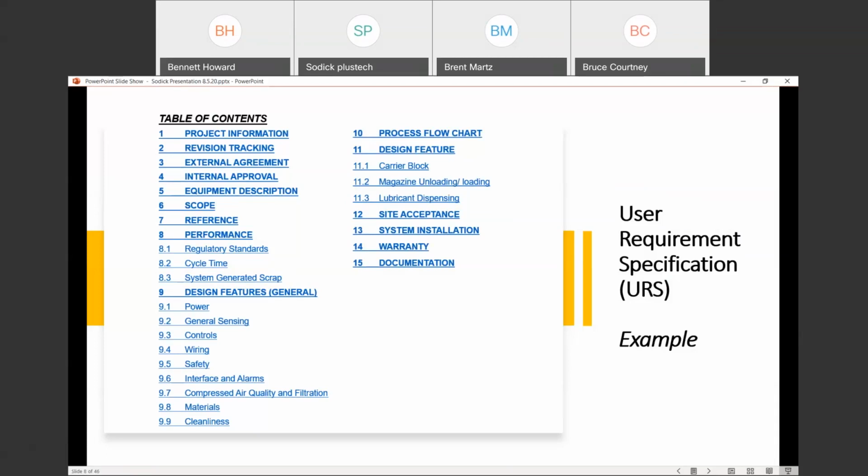And then as we get to the actual flow chart, that's going to roll you directly into the design that you need to actually be able to design the custom automation. What it is that you're looking for. Are you dispensing lubricants? Are you ultrasonically welding? Are you packaging? Whatever those elements are, they need to be spelled out with some level of detail. The final acceptance, the installation requirements, warranty, all those things all should be covered as part of the URS.